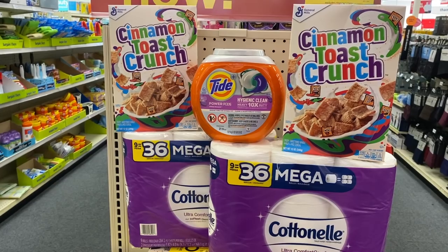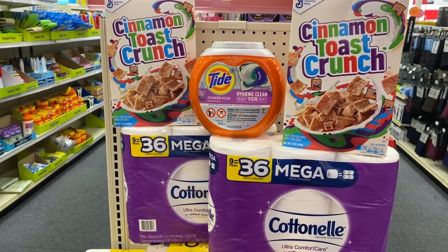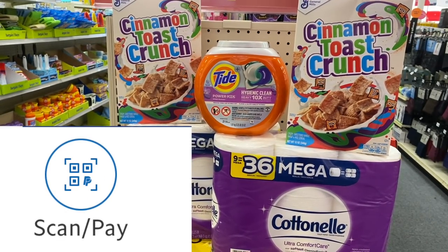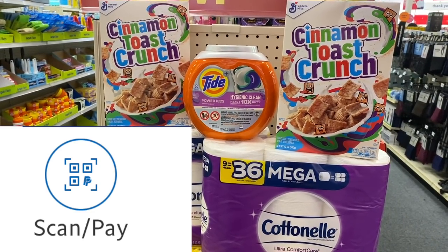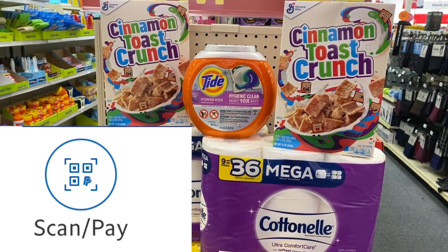At that time, I'm gonna let my cashier know that I want to pay with PayPal. I am gonna open up my PayPal app. I'm gonna click on the scan and pay button in the bottom left-hand corner. I'm gonna have her scan that QR code to pay for my purchase, and I'm gonna allow PayPal to pay for it. And then I should get back $20 from PayPal, making this entire purchase only $1.90.